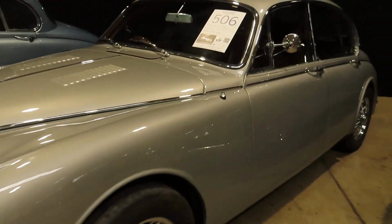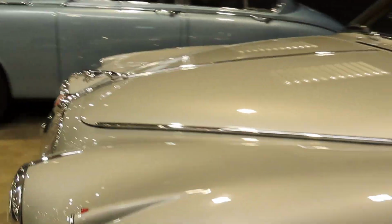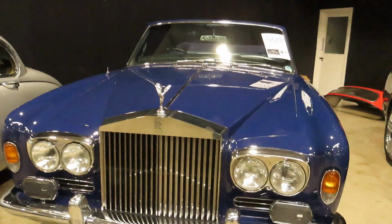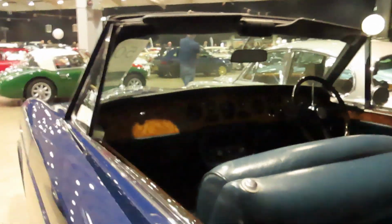Says this one's been discerningly upgraded, and I can see that it's perhaps got different seats, different steering wheel. So it looks a bit tasty. Lovely cars here today. Got a big Rolls-Royce Corniche convertible here. This is huge, isn't it? Wow. So plush.